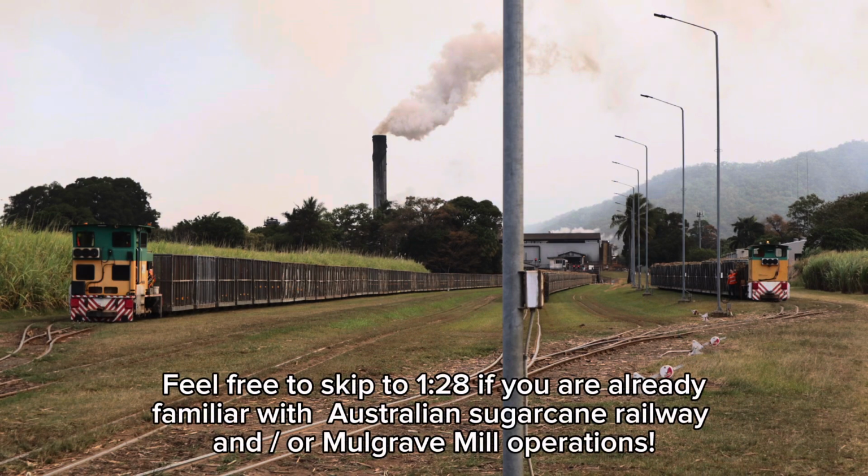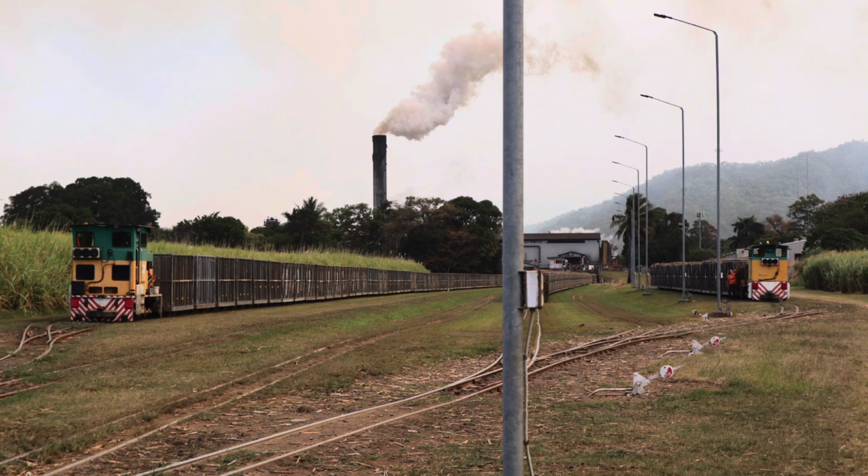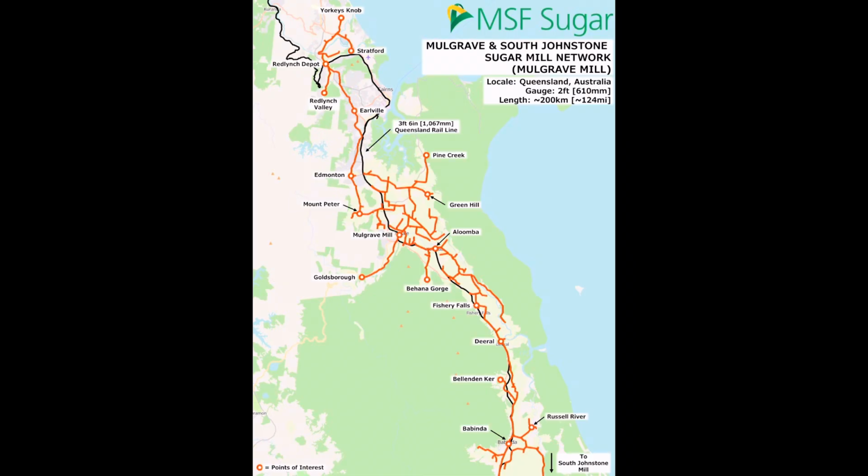Before we start the video, if you are unfamiliar with Mulgrave Mill, it is a sugarcane crushing plant located in the far north region of Queensland, Australia, just south of Cairns in Gordonvale, and is owned by MSF Sugar, with the mill's collection region spanning from Cairns' northern beaches to Babinda, utilising a 610mm or 2-foot gauge rail network at approximately 200 kilometres in total coverage length.